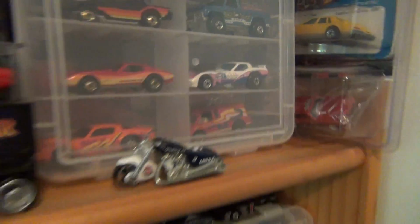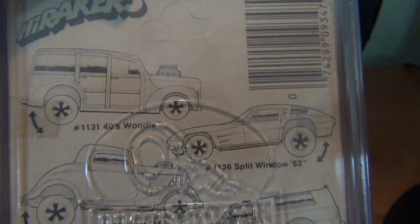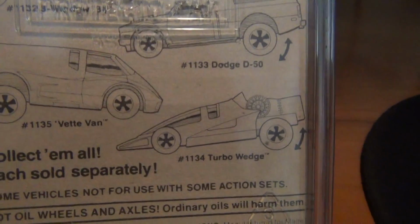This one up there. Glad to have a carded one now on the High Rakers card and unpunched as well. Pretty good condition card as well. Very good. And the old back there with the other High Rakers, the old Vet, 3-window 34. And the turbo wedge, don't see too much of that around.